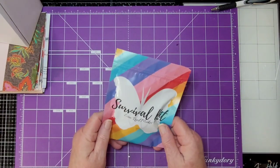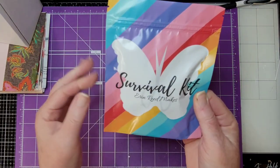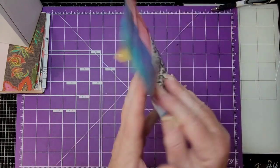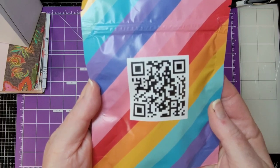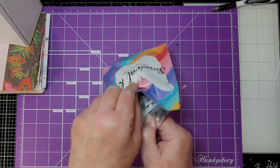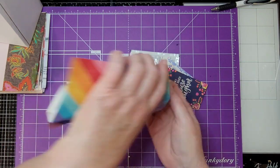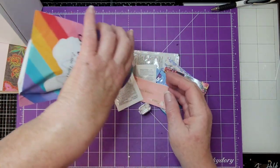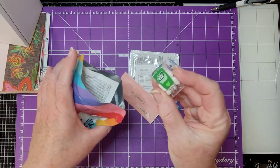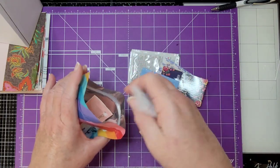And then Erin, oh my gosh, now known as my little sister. This was her little survival kit. She had these bags made. She designed them and had them made. So the survival kit Erin Reed makes, and her butterfly. There's her QR code. And I used some of mine too. She has all kinds of little goodies. How cute is this? There is ibuprofen. There are those little Tic Tacs. There is dental floss. I love how it's all individually wrapped. Antacid.